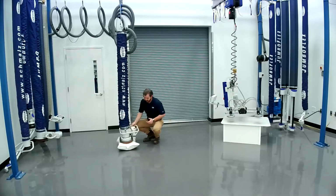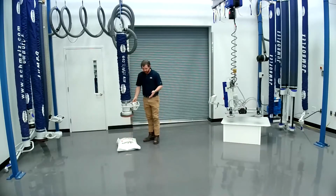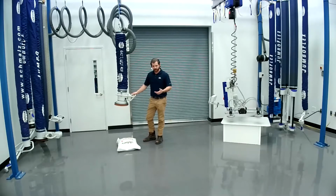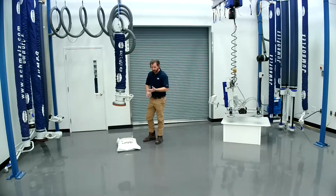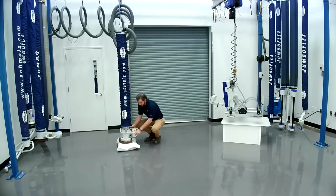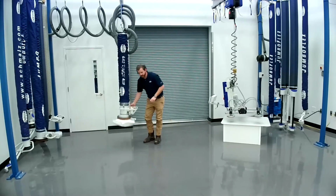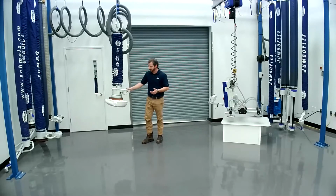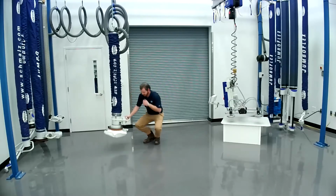Predominantly what I use the Sprint for is exactly what you see here, bag handling. We have multiple sizes of vacuum generators that we can put on it, so we can handle really porous bags, oftentimes a lot more porous than what our Jumbo Flex will handle. A lot of times we'll use this in really fast palletizing, depalletizing operations where cycle time is really critical.